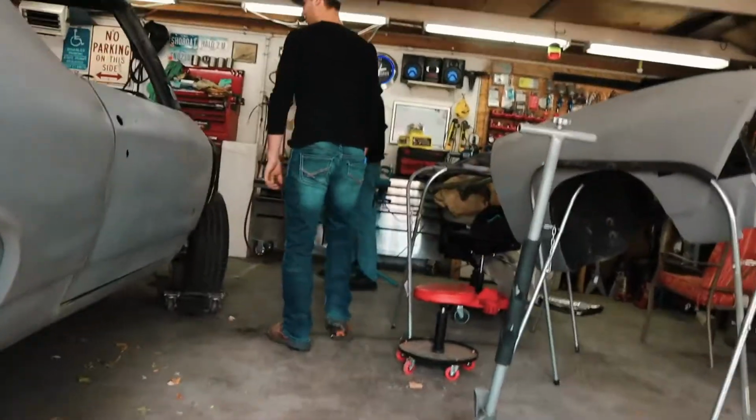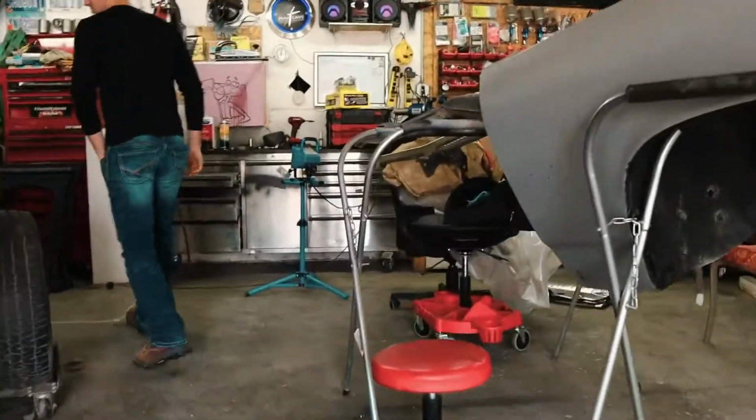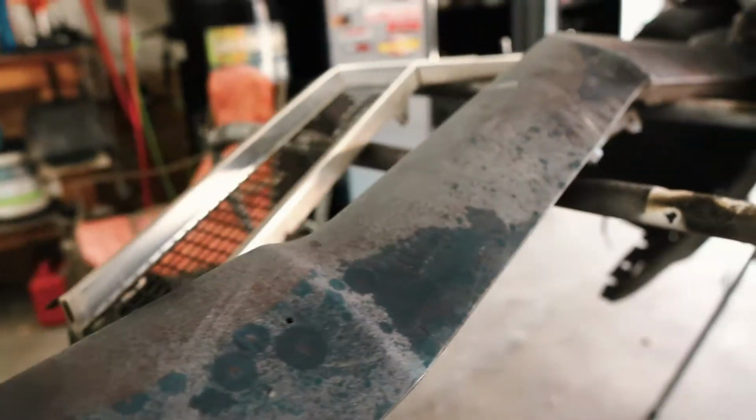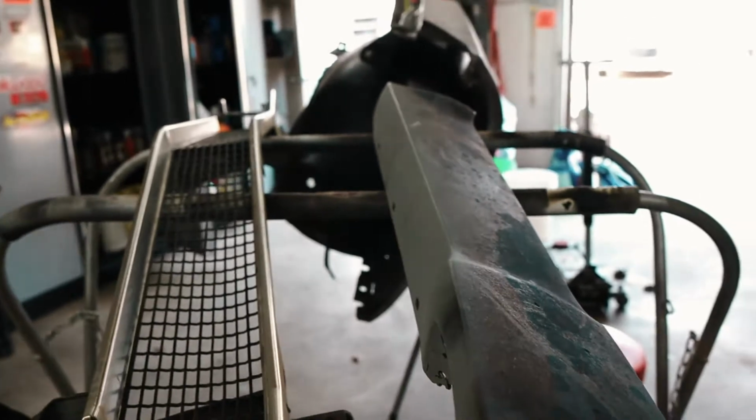So I got a bunch of boxes over here. Well, that's good news always. I was gonna ask you about your brake lines. You got them all plumbed in and everything? Yes, yes. Stainless braided lines.